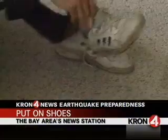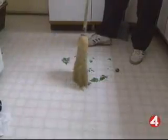Is there broken glass on the floor, or have things shifted to such an extent you could trip and hurt yourself falling? Put shoes on your feet, shoes with good soles, and sweep up the glass first.